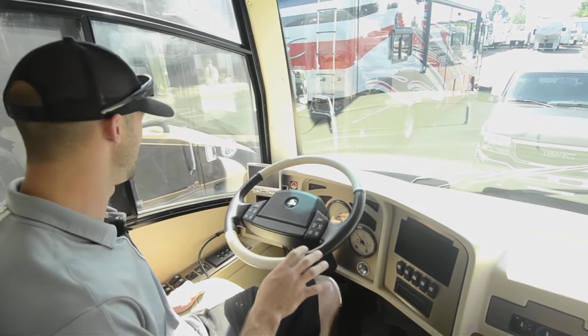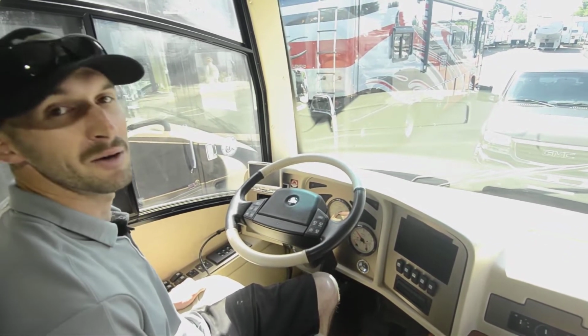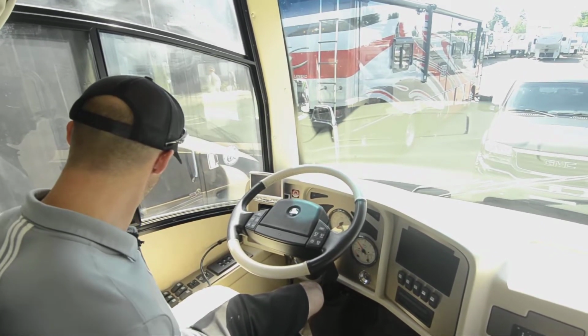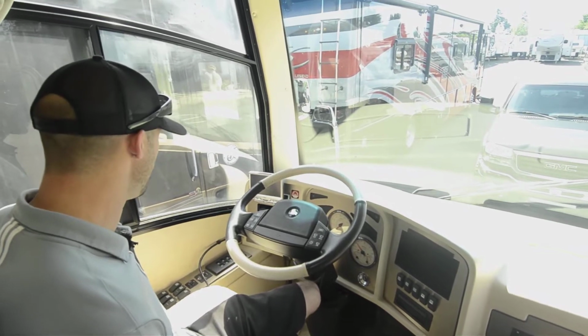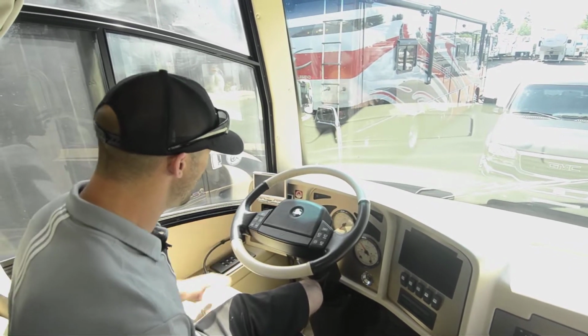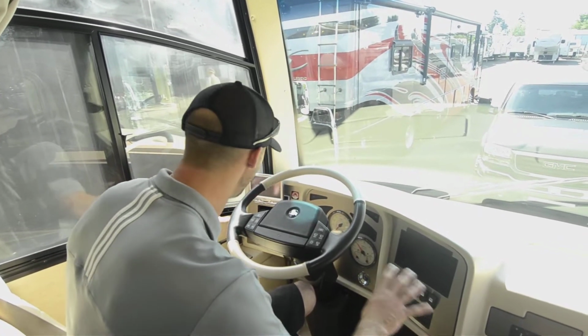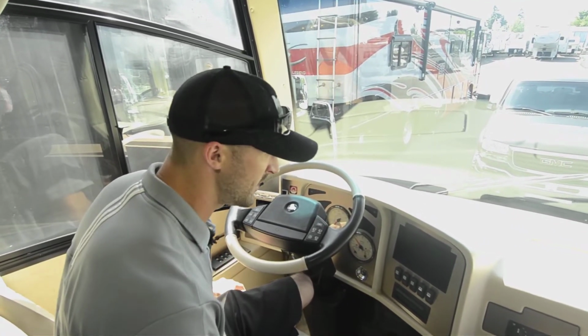It feels like someone's almost standing on the brakes. The nice thing is you're not burning brakes. You're just using the engine's compression against itself. Air brakes, air leveling system, and you have jacks as well. You have your Jake brake in here as well. Everything's just really easy to find right here in the cabin. This does have a CB radio.